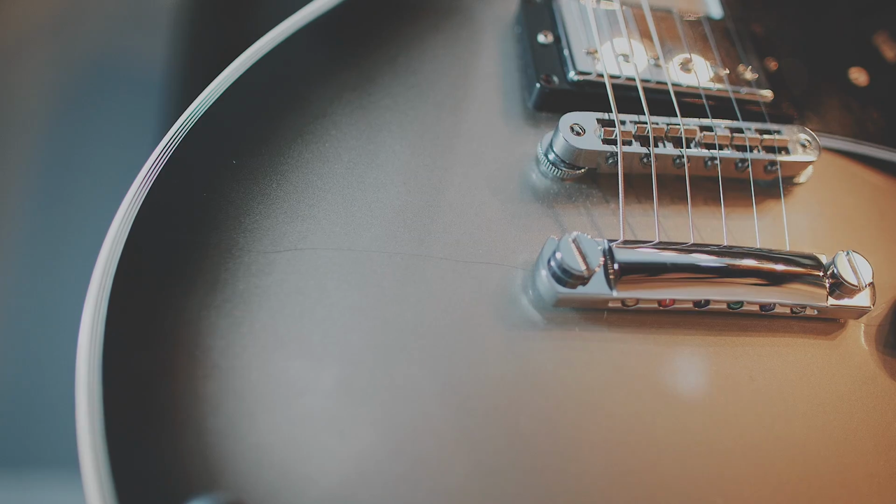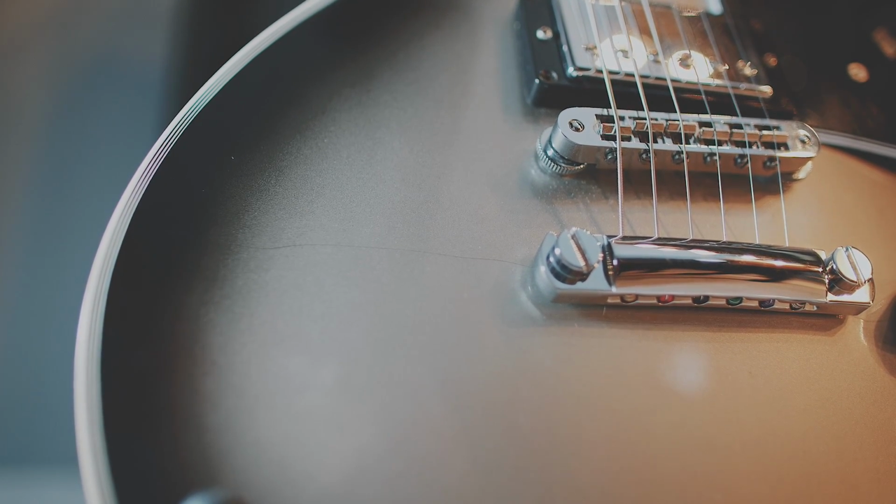If you guys are fans of Tool, then you probably like this sort of finish because that's what Adam Jones plays. He loves 80s Les Pauls, the silver burst finish, and I got it at a really good price because apparently the previous owner, when he first got it, was so excited to open up the case that he didn't let the guitar acclimate to the weather. And if you see, there's a huge finish crack that runs along the whole guitar. So obviously that brought down the price on the guitar quite a bit.